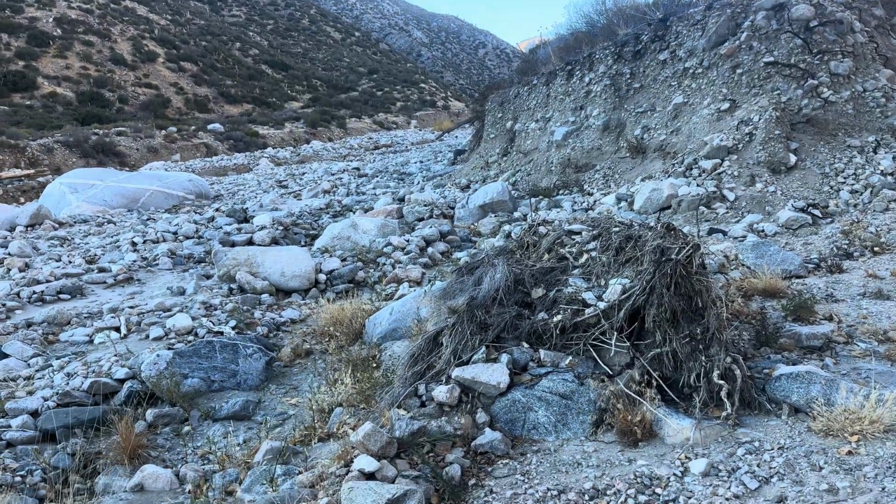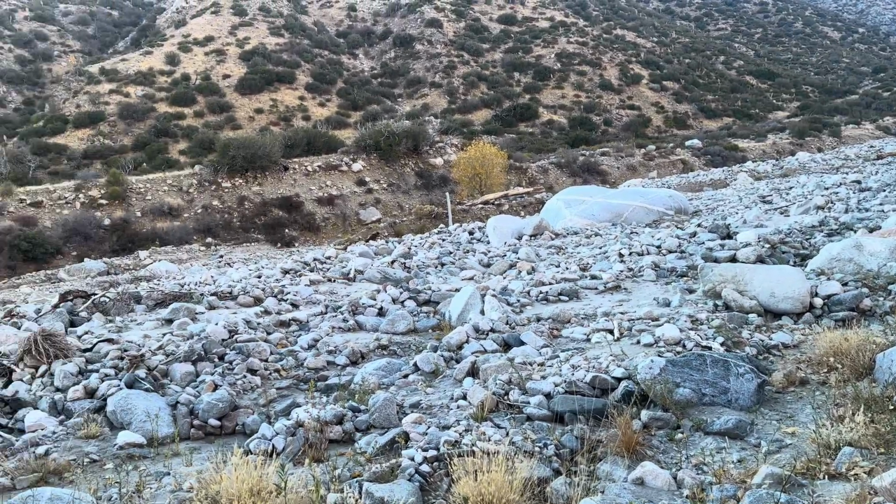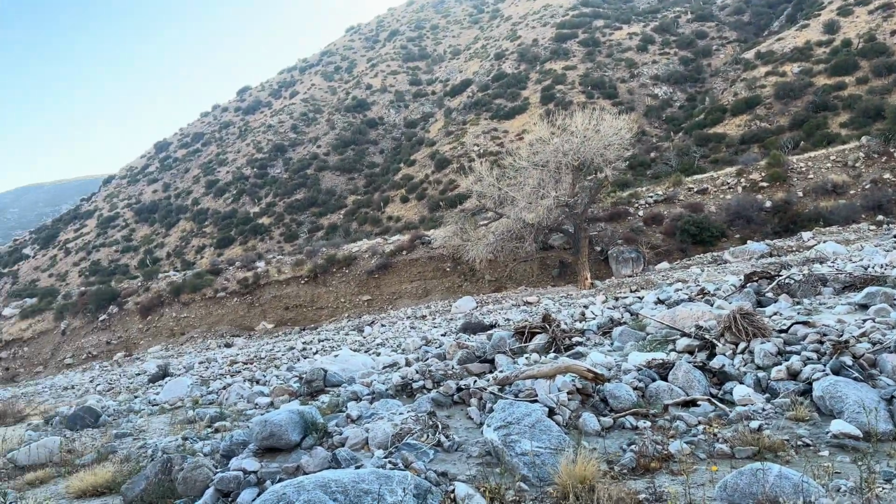So it's about 2:30. And the sun is over the hill.